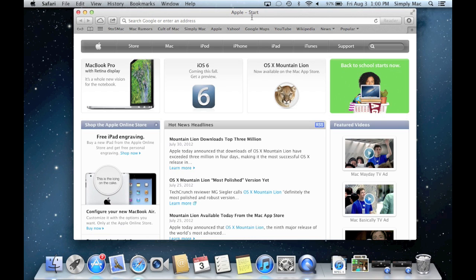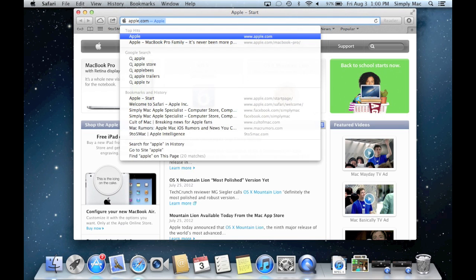Not only can you search URLs with this bad boy, but you can also do Google searches. So you type in whatever you're looking for. We'll type in Apple. You've got your top hits right there, which are searching the web for the most common things referred to as Apple. You've got your Google search right below Apple, Apple Store, Applebee's, whatever. You've got your bookmarks and history below that. So it really searches everything on this one little bar, and that was something I really liked in Chrome, that they brought over to Safari, which has made it really, really nice.